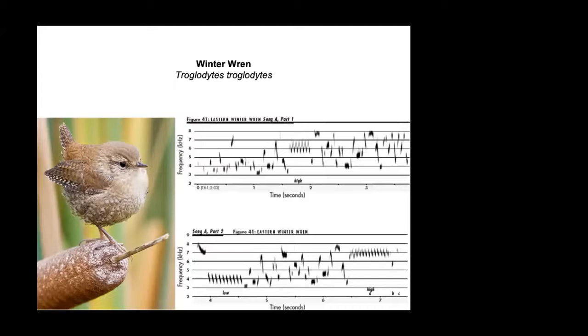Let's start from the beginning and hear that again. Oh, no, that's the other one. This is the winter wren now. All right, let's repeat.